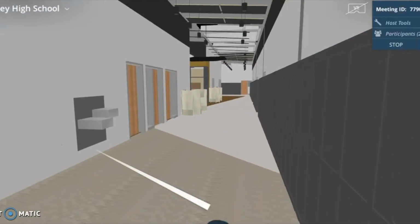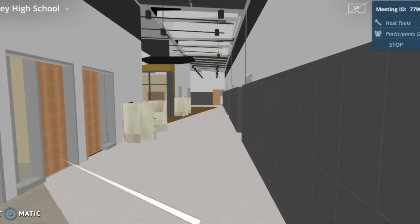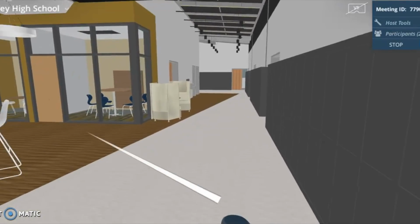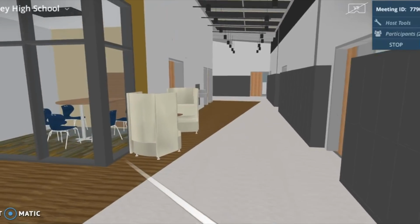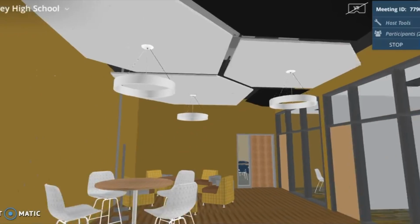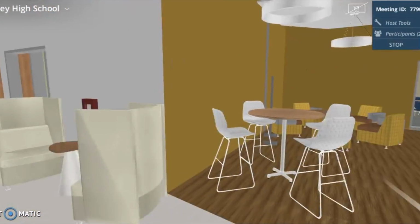Down this hallway here, you're going to see that there is going to be skylighting that has been added into the hallways, just to provide for more comfort and kind of more of a relaxed feel. And just that natural lighting just provides so much for student learning as well.